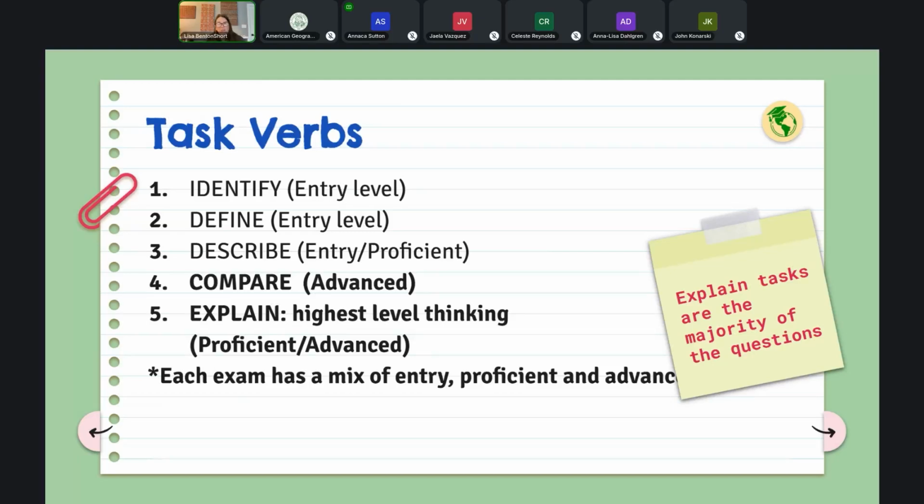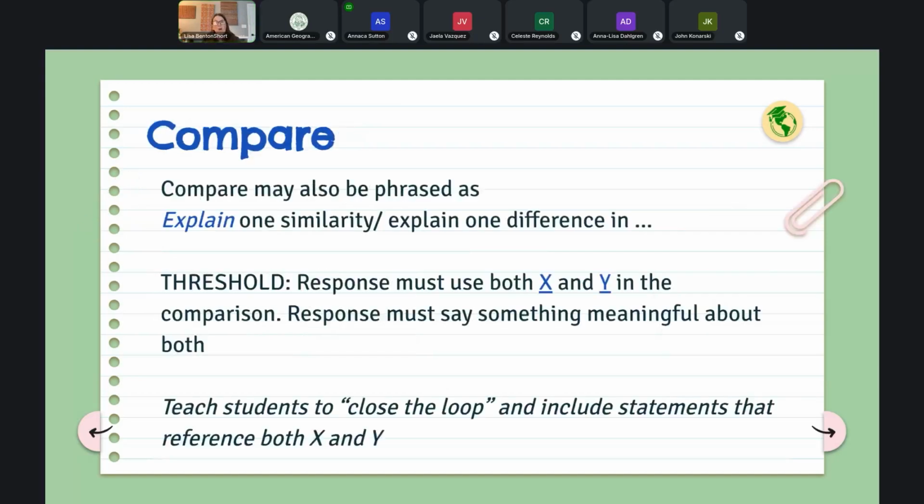And this is also true for the multiple choice questions. So I'll just leave you with the idea that our explain task verb appears a lot. I mean, like 3 to 4 times in every FRQ. Next slide, Annika. So I want to highlight the 2 most advanced task verbs.